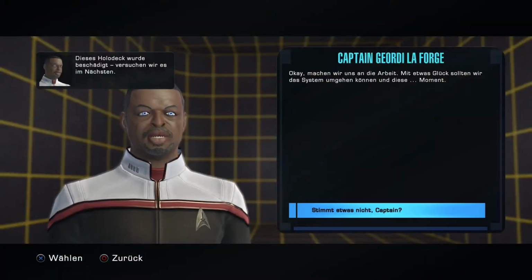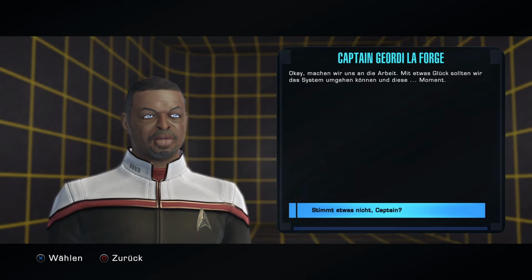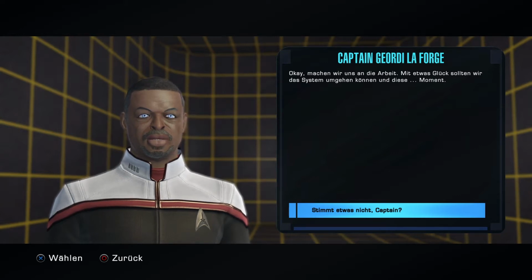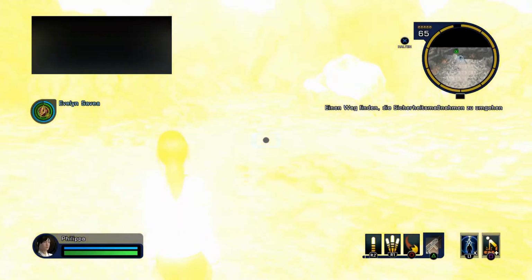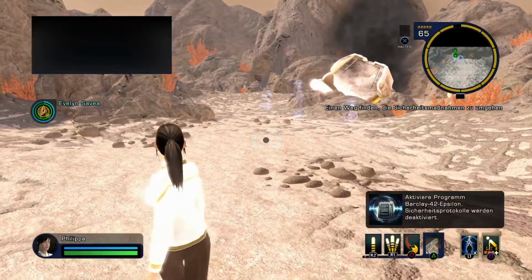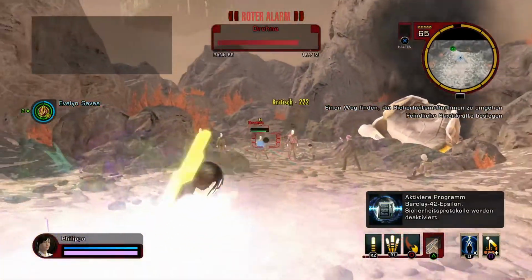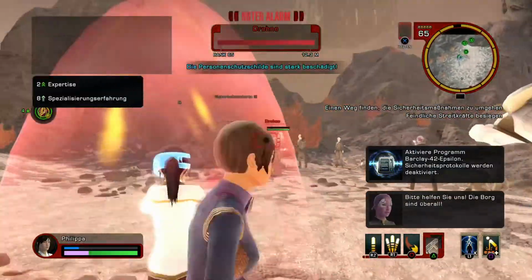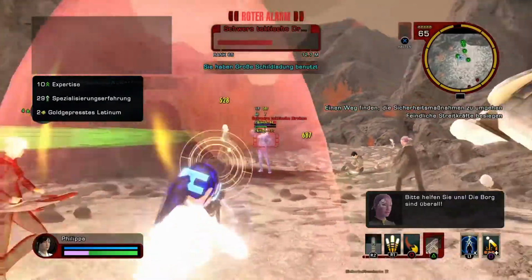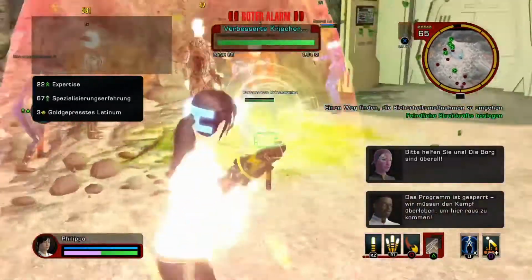All right, let's get to work. With luck, we should be able to bypass the system and drop those... Wait. Someone's loading up a holodeck program in here, and I've got a feeling it's not for R&R. Activating program Barclay 42 Epsilon. Safety protocols are disengaged. Please, help us! The Borg are everywhere! The program's locked. We'll have to survive the battle to leave.